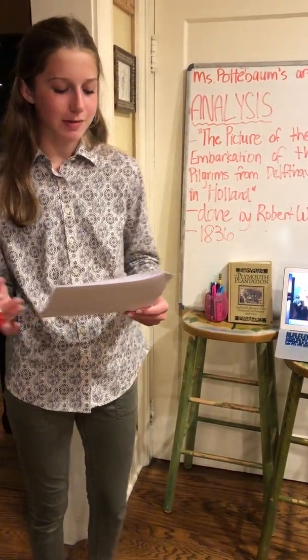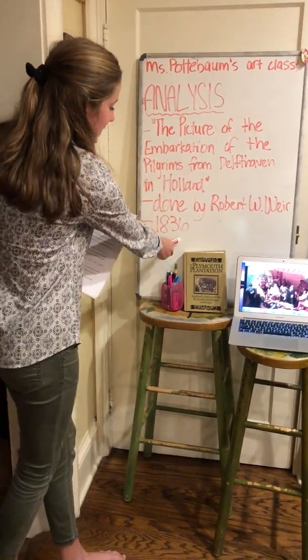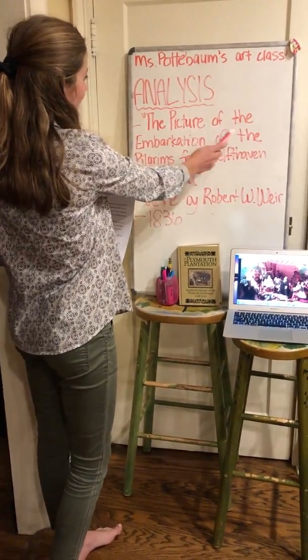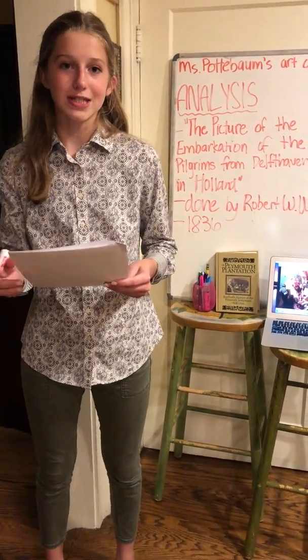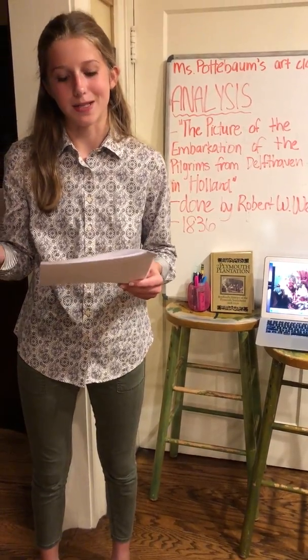Today in this session, we'll be analyzing one of Robert W. Weir's paintings finished in 1836. It has quite a long title. It is called The Picture of the Embarkation of the Pilgrims from Delfthaven in Holland. Today, this painting is found in Washington, D.C., in the Capitol. If you ever want to check it out, it is such an incredible piece of art.